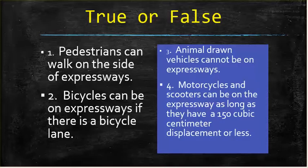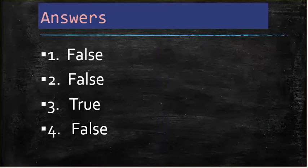Number 4. Motorcycles and scooters can be on the expressway as long as they have a 150 cubic centimeter displacement or less. Number 1 was false. Number 2 was false. Number 3 was true. Number 4 was false.